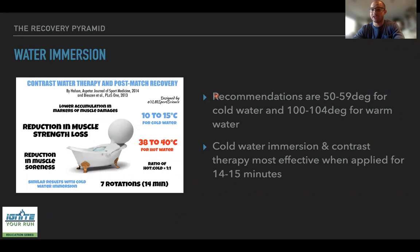You need to be in the right ranges, right? So cold water needs to be between 50 to 59 degrees. The warm water, if we're doing contrast, between 100 and 104 degrees. So if you start losing that temperature, right, the cold water is warming too much, the warm water is not nearly as warm, you're probably going to lose effectiveness in some way.